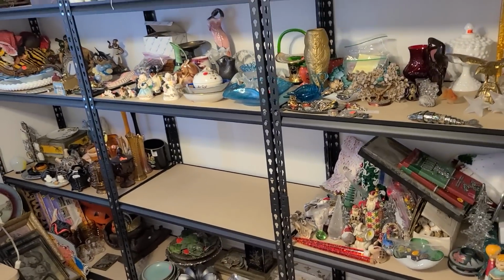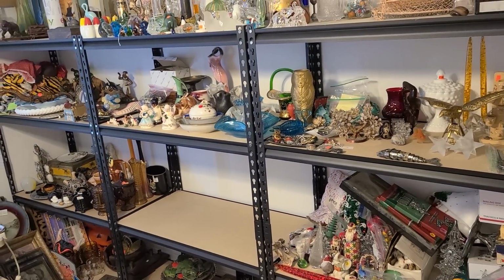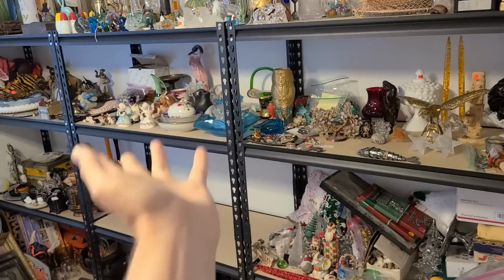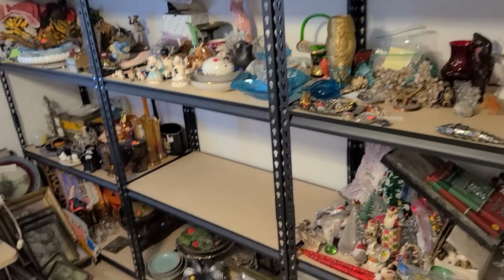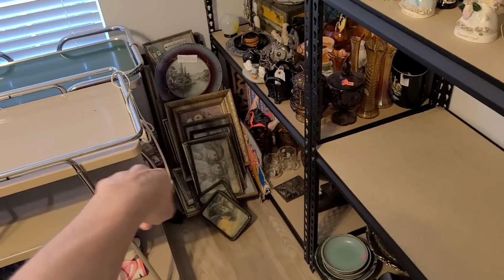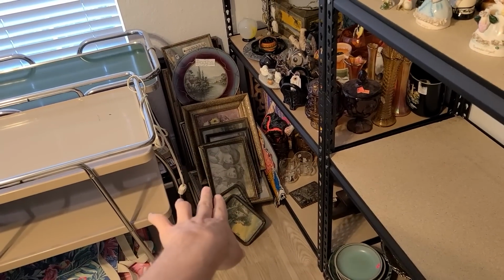I'm actually kind of low on inventory right now. There's probably 3 or 4 weeks worth of stuff here if I don't buy anything else at this moment. But that's pretty okay. So I also have artwork there.